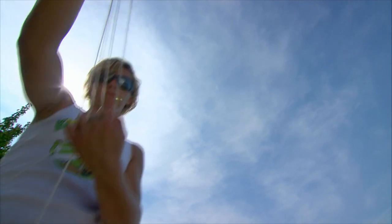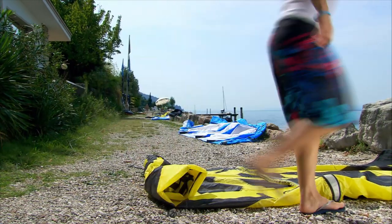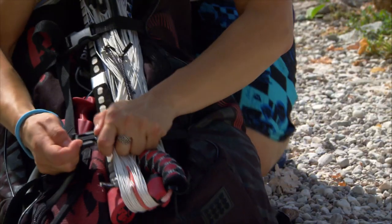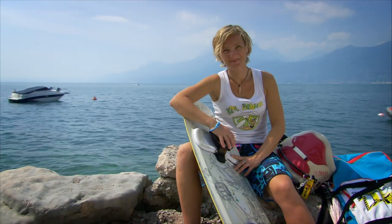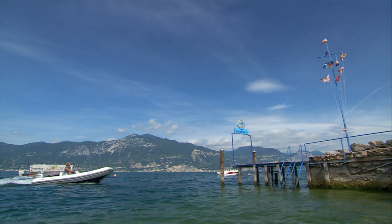When she sets up, she must double-check her equipment, just like a parachutist. Chiara always goes where the best conditions are. Along Lake Garda, there are hardly any beaches from which to launch, but you can follow the wind by boat.